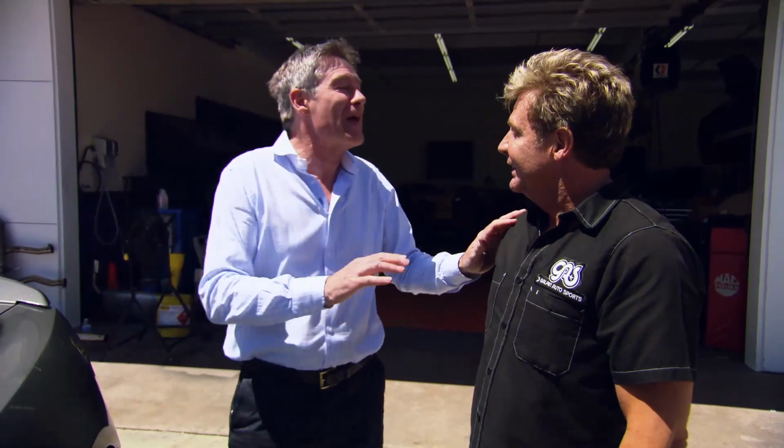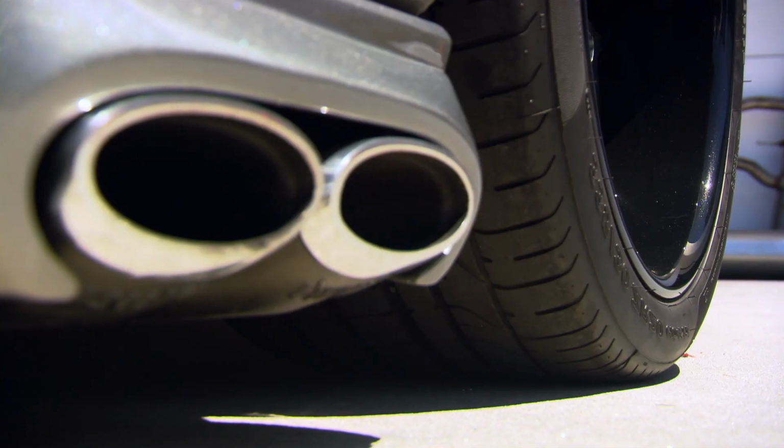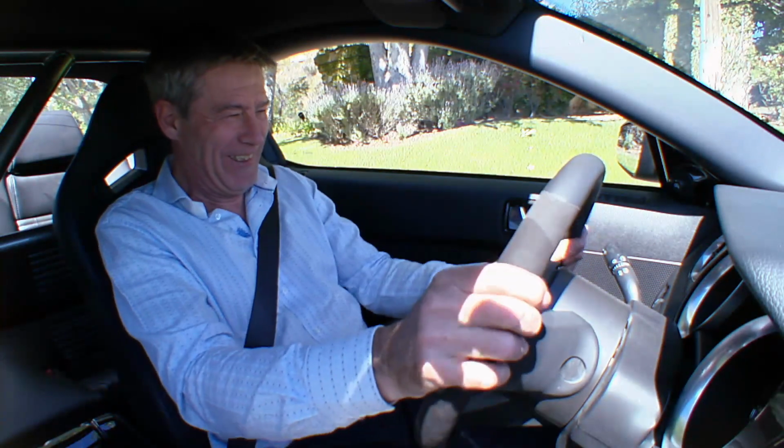Well, you know what I think about 1,000 horsepower cars? No. I hate talking about them. I just love driving them. Perfect. I expect the tires to be bald when they come back. Ignition. Lift off.